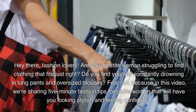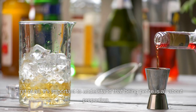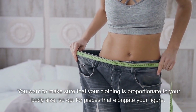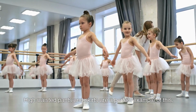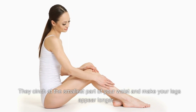and feeling confident. First of all, it's important to understand that being petite is all about proportion. You want to make sure that your clothing is proportionate to your body size, so opt for pieces that elongate your figure. High-waisted pants and skirts are a perfect example of this. They cinch at the smallest part of your waist and make your legs appear longer.